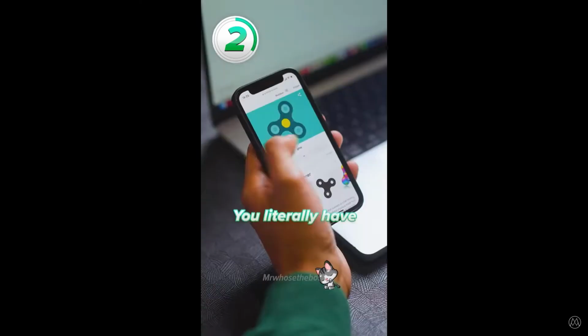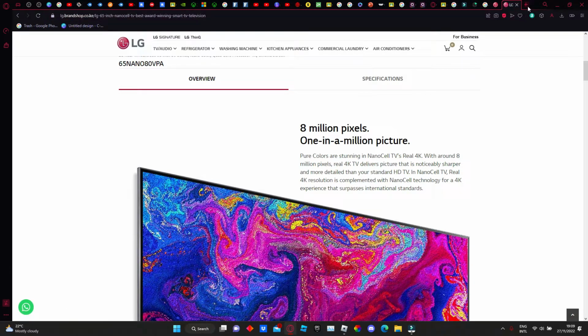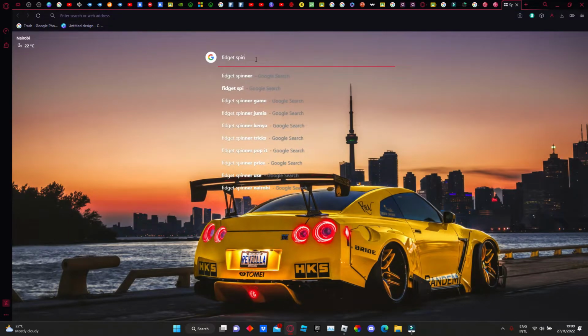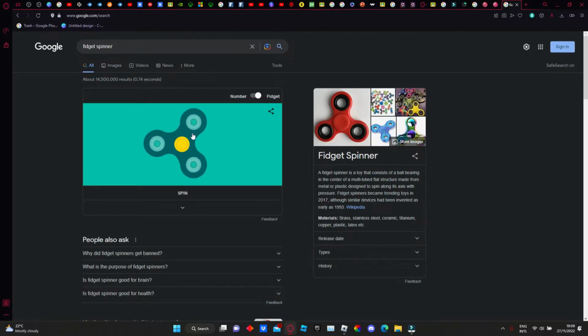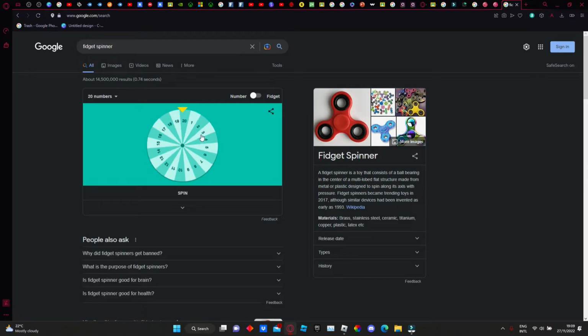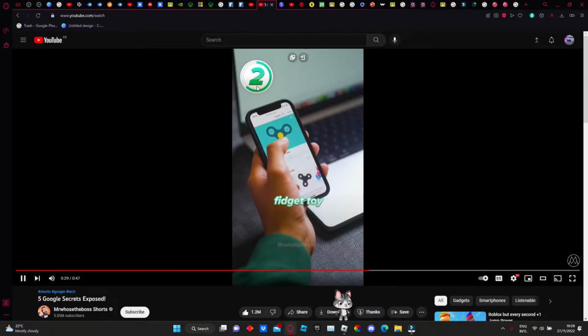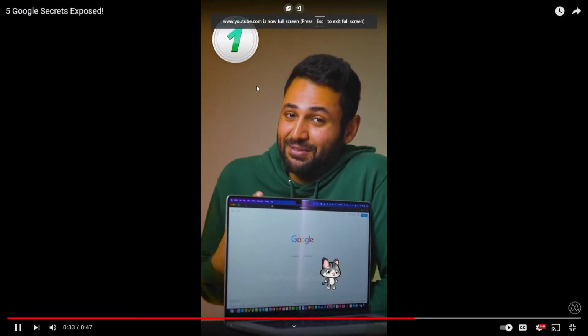2, try the words fidget spinner, and you literally have a permanent fidget toy wherever you go. And finally, this is my favorite, type in cha-cha slide.